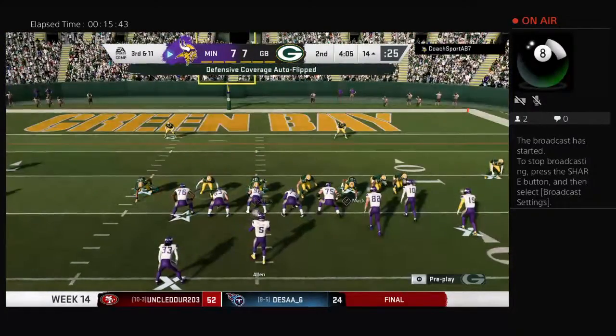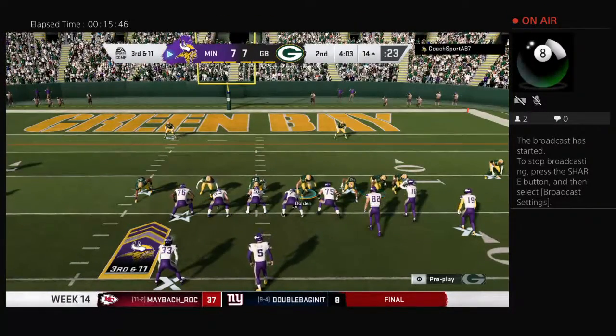Come on, set. AT Gator. Focus, defense, focus.